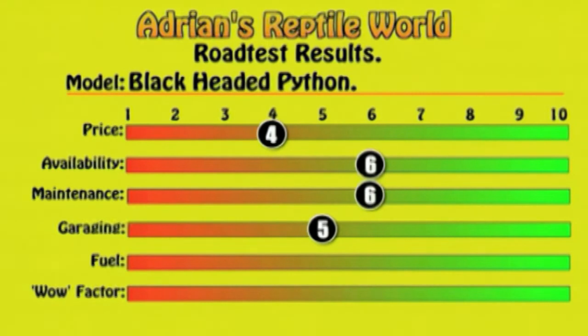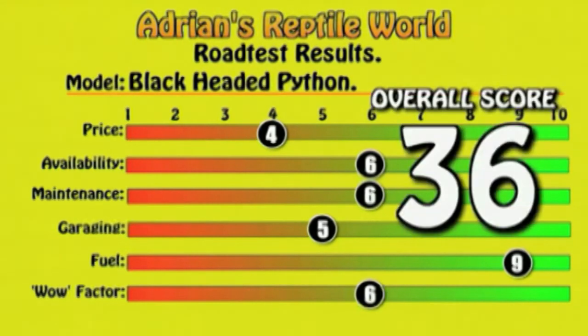Will conveniently eat frozen thawed food, so a 9 in the fuel category. Wow factor. Some of the larger geographical variants of the black-headed python can exceed 2.5 meters and are impressive beasts. There are also some interesting patterns and colors being developed, so a wow factor score of 6 seems right here, giving a total score of 36.